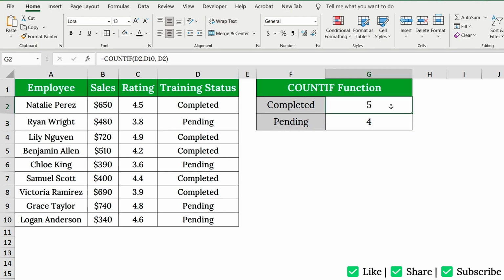And there you have it, 5 essential Excel functions that can save hours of manual work.